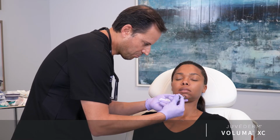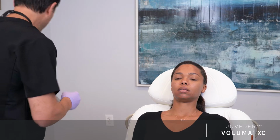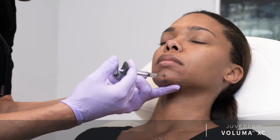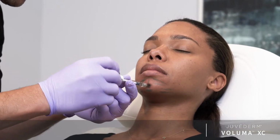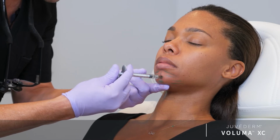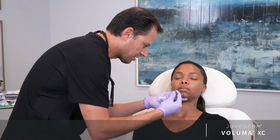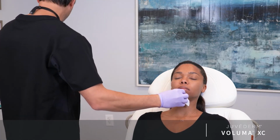And I've injected a total of 0.4 cc's. And I look at that projection, and we've got a nice amount of projection there. I would like to see a little bit more projection of the pagonian. So I have another 0.2 cc's that I think she would benefit from. So I again pass the needle through the skin, aspirate, no return of blood, and I inject slowly. And that provides us some nice balance of the pagonian to the lower lip.